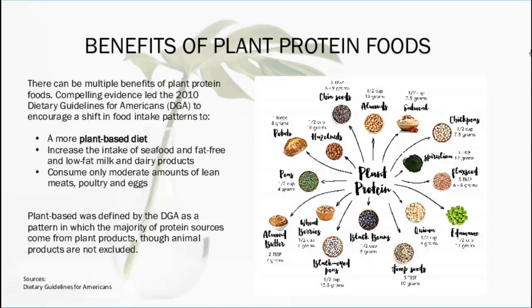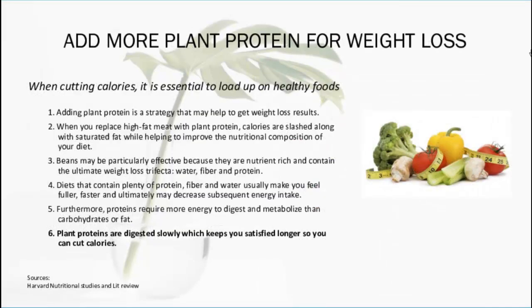So the plant-based protein that we're discussing is packed full of this, and especially the seeds, because the seed is the most concentrated area where you're going to get these nutrients. So adding plant protein is a strategy that might help you lose weight as well. So remember how I told you that I work on strategic direction of companies? So as far as the strategic direction of a human being and of our bodies, I'm telling you that adding a plant protein is a strategy that can help you lose weight.